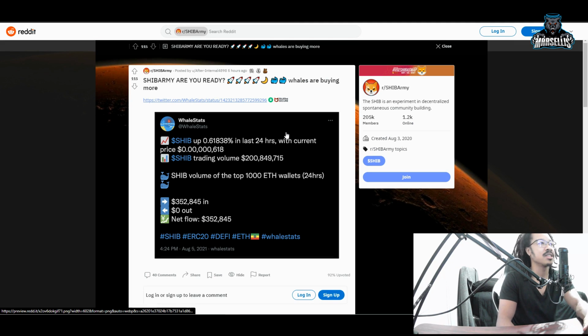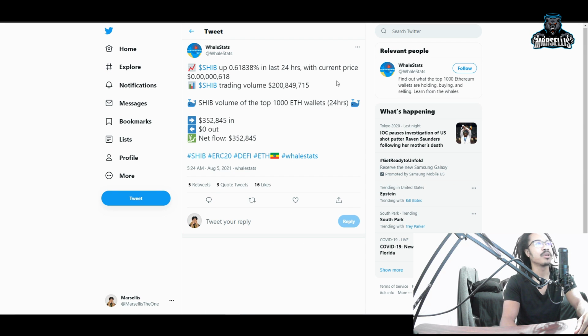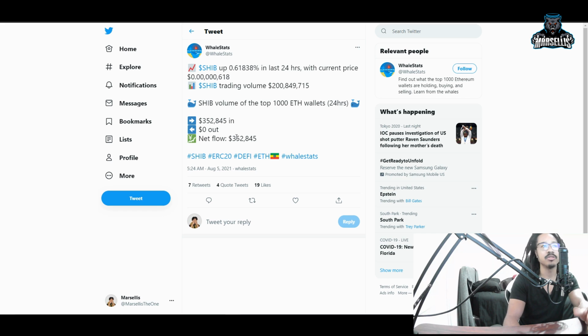But let's move on to this next thing with Shiba Inu. So Sheep Army, are you ready? People have been whale watching. They've been reporting what the whales have been doing, and this is the latest whale statistic. We can go straight over here and look at this on Twitter. As you can see here, it says sheep up 61%, 0.61%, and it's not up 0.61% anymore. But anyways, sheep trading volume 200 million. What they're talking about is the top 1,000 Ethereum wallets, and they've seen that 352,000 went in, but zero went out of one of the top sheep wallets.